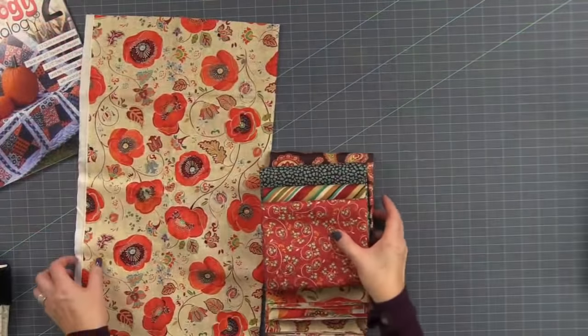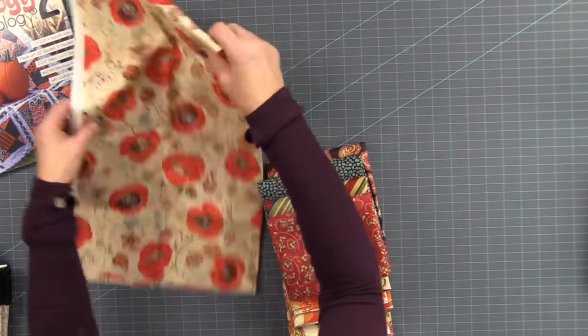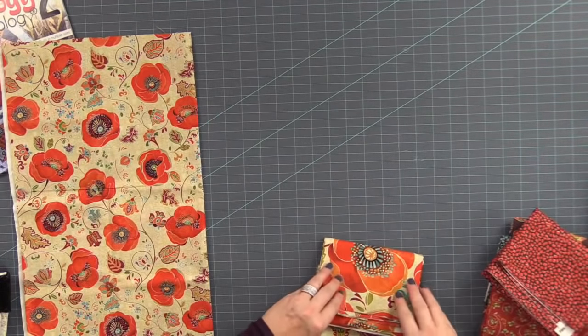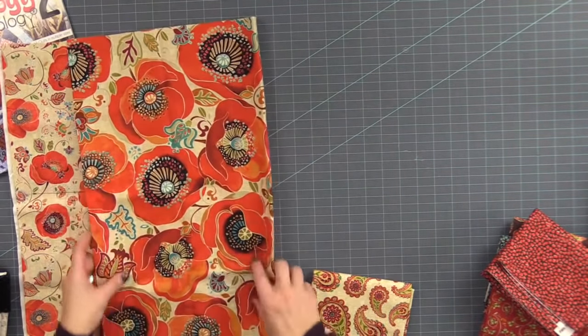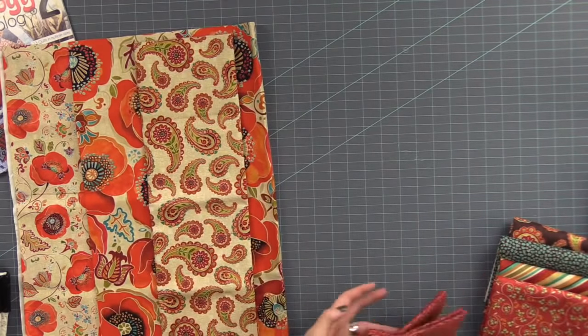But I did show you a new bundle on Friday. It was Avignon by Blank Fabrics. And this is so pretty. It's like these big, big poppies. I got to show you the big print. The colorway is very rich and warm tones. Isn't this gorgeous? And then we have paisleys and these beautiful reds.